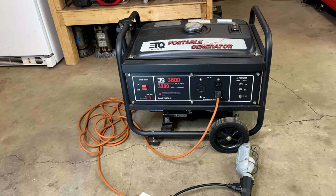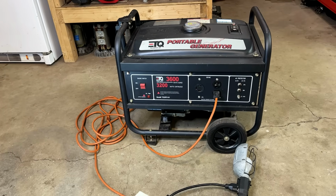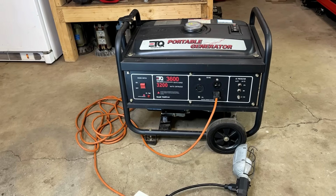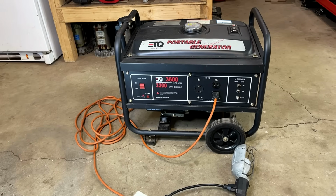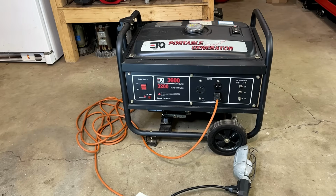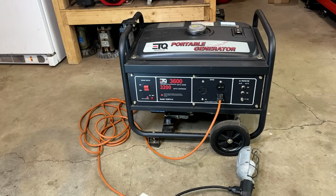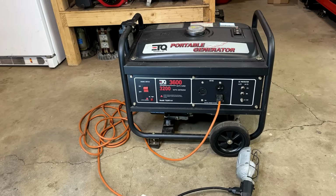Anyway, I wasn't sure where this video was going to go. I really expected this to be a teardown video. Usually when these stop making power, it's because of a bad power head. But in this case, a bad set of brushes is an easy fix. And if you have a generator that's not making power, check the brushes. It could be that simple.